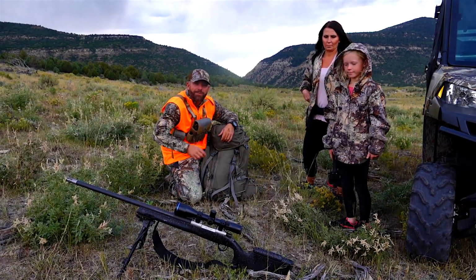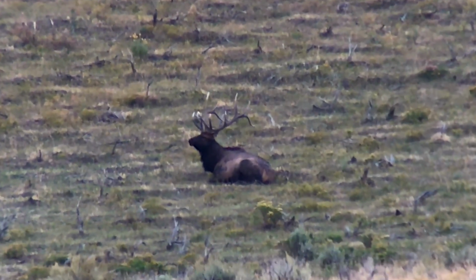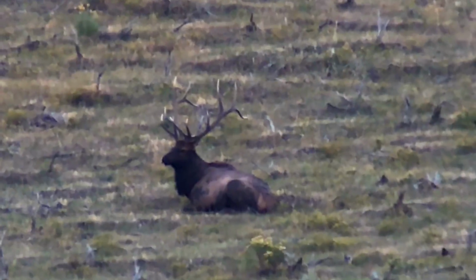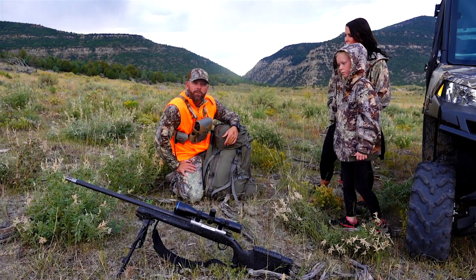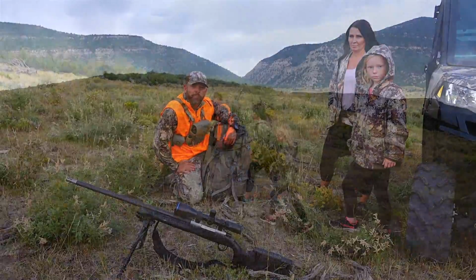Carter. Bridger's behind the camera. We just glassed up a really good bull. He's a big mainframe 6-point with a big old 7th inline. So actually got my dad back on the spotting scope, kind of keeping an eye on him. We're gonna hike in here and try to get him.